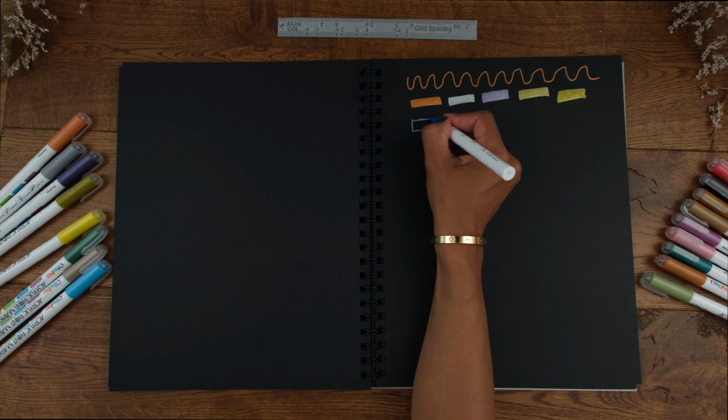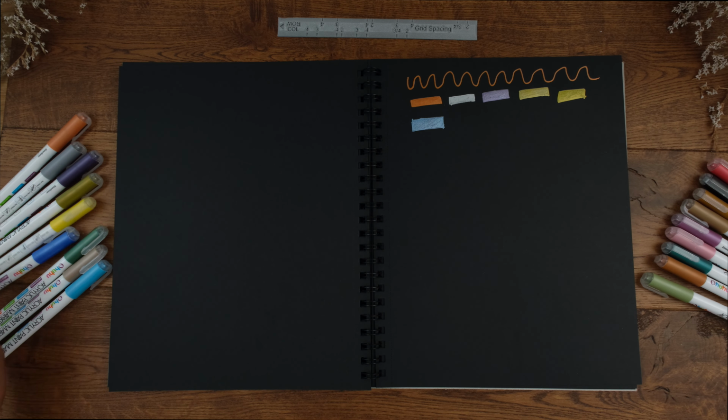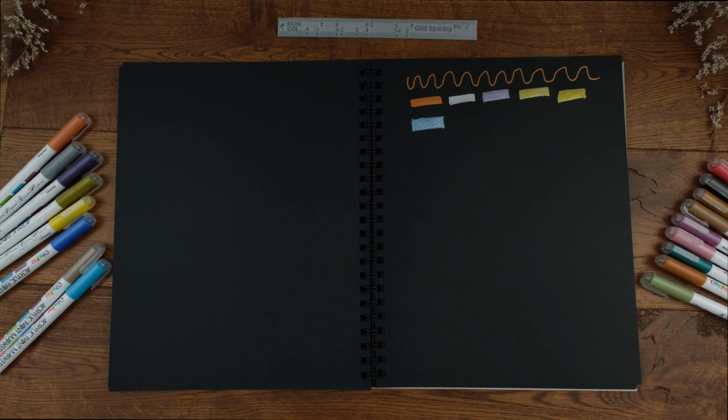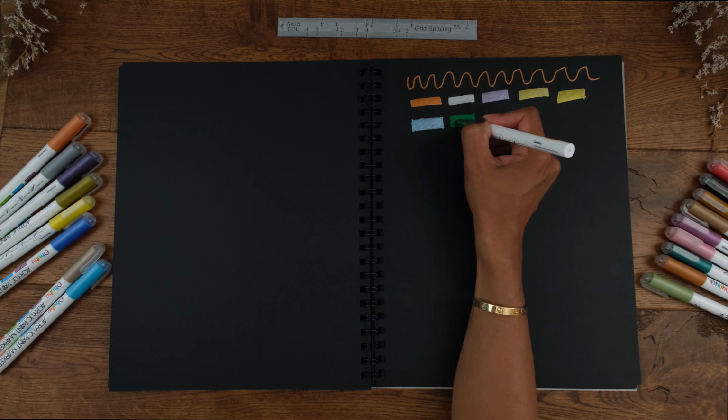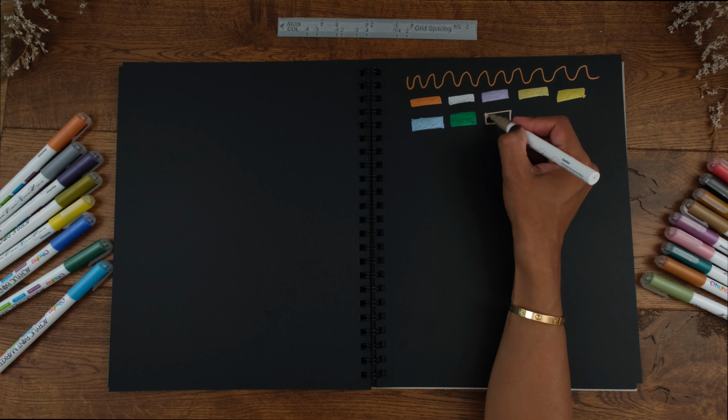They work really well on this black paper. Using the pens on this paper feels really smooth and not scratchy at all. It's kind of a slippery, smooth feeling on the page, which is nice. When paint pens feel a bit scratchy, it makes me uncomfortable.